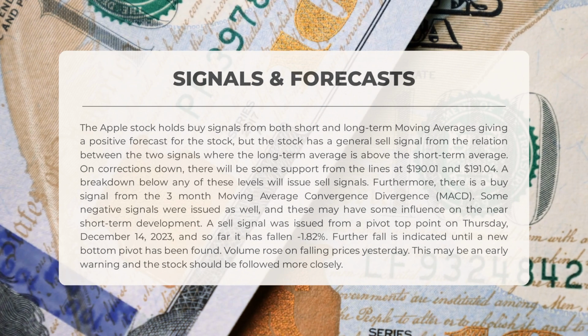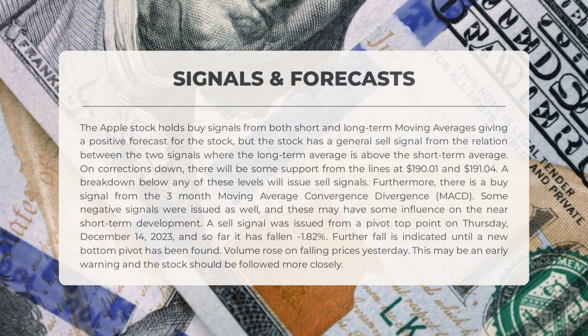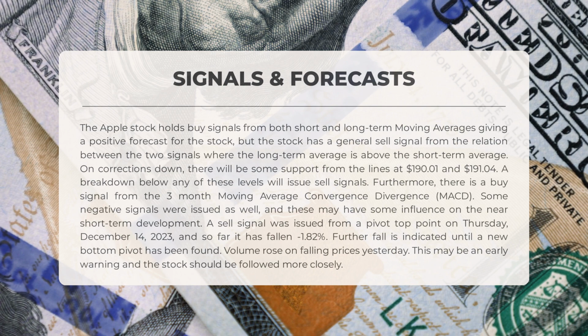Additionally, there is a buy signal from the 3-month Moving Average Convergence Divergence, MACD. However, there have also been some negative signals issued, which may have an influence on the near short-term development of the stock. For example, a sell signal was issued from a pivot top point on Thursday, December 14, 2023, and so far it has fallen by -1.82%. It is expected to fall further until a new bottom pivot is found. It's worth noting that volume rose on falling prices yesterday. This may serve as an early warning sign, and it is advised to closely monitor the stock.